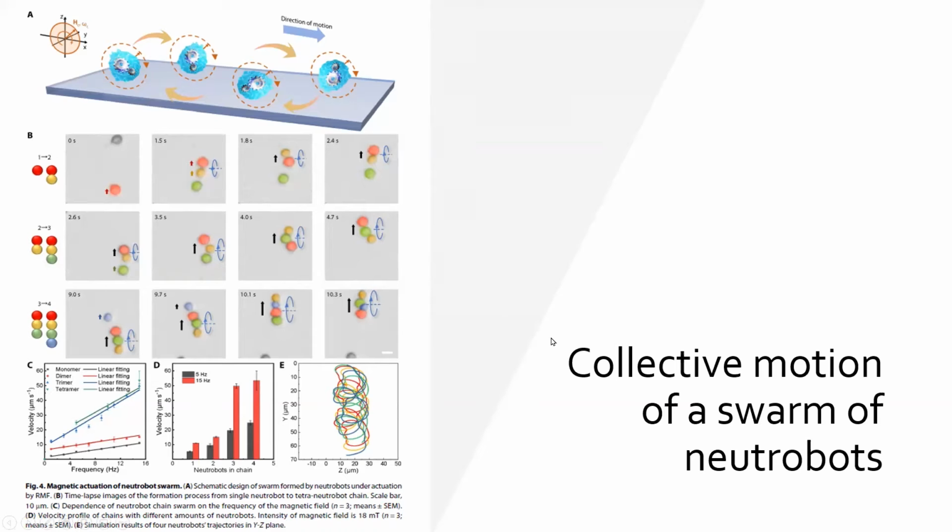Because the magnetic rotation of the Nutribots on the substrate causes a local asymmetric flow, the adjacent rolling Nutribots are expected to assemble into a swarm due to the interaction of their local flow. That's in figure 4A over here. You can see how they assemble with any direction of the motion.